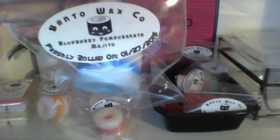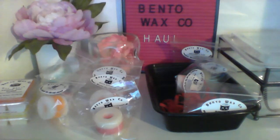Alright, then we have Blueberry Pomegranate Mojito, which is a neon blue and white. Loving that one. And this definitely is weird, but I kind of like it. Because you definitely smell the mint from the mojito, but it's a fresh, crushed mint kind of smell. Not like any of the others. It's definitely not spearmint, not winter mint. Is that a thing?